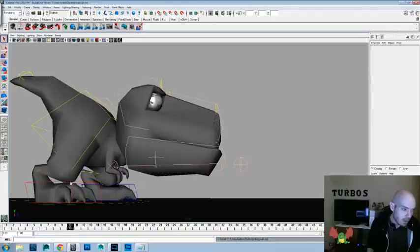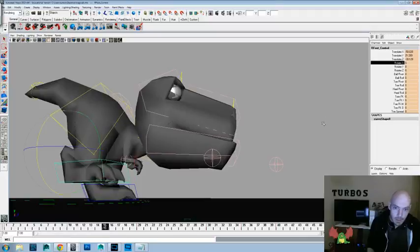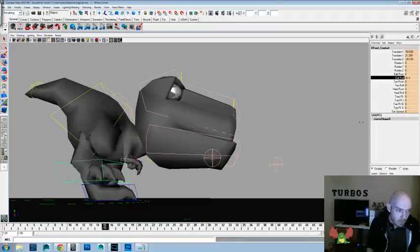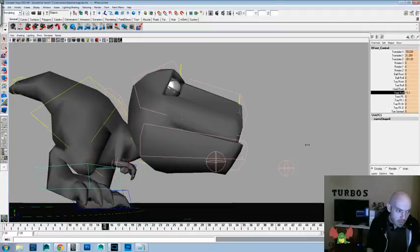So let's save our file here. Let's do the toe roll. Yeah, that's not what I want. Now our toe spread. Ball roll. No. Ball pivot. No. Heel roll. Guess we can do that.